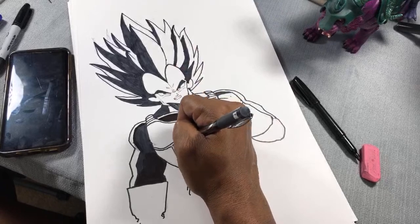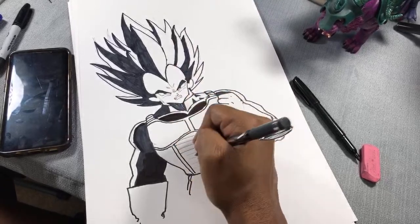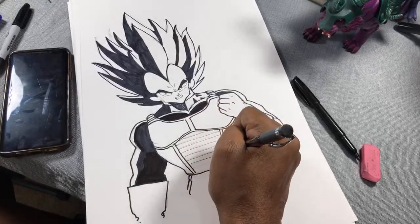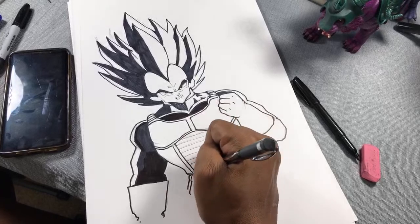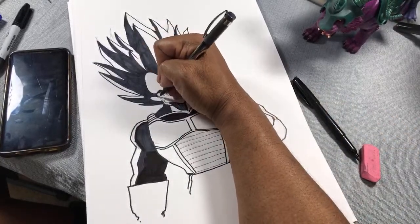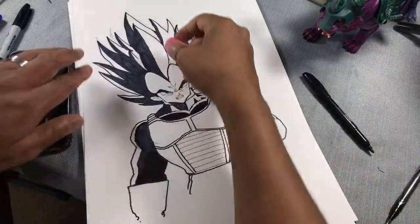Let me get his stomach plate in here. And we'll erase him, clean him up, and he'll be all done. Oh my gosh, how could I forget that? And his ears. Oh, his ears, yeah. He's about to get in big trouble with somebody.